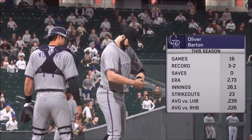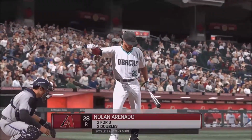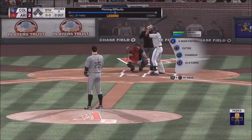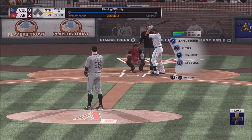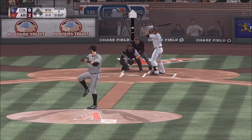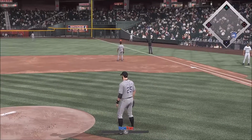What the situation is, we face Nolan Arenado, 2 for 3 with 2 doubles today. He's only hitting .212 on the year. Oh, it's 8-2 Colorado in the 9th. Really, this is just to get in some work. And Arenado's going to foul that one off.